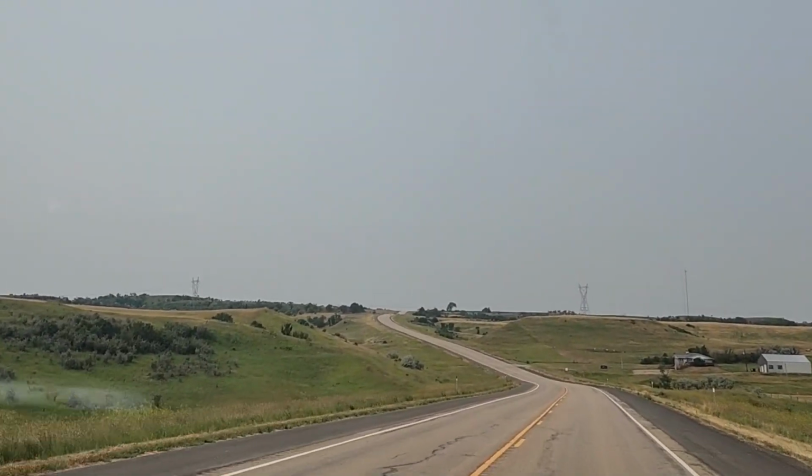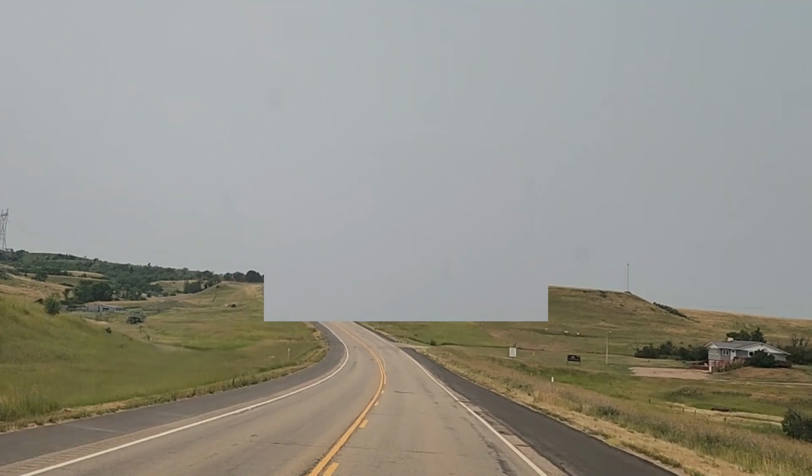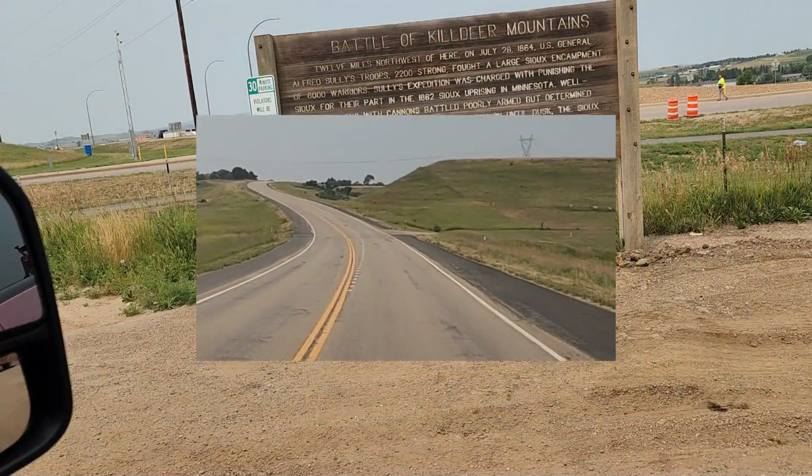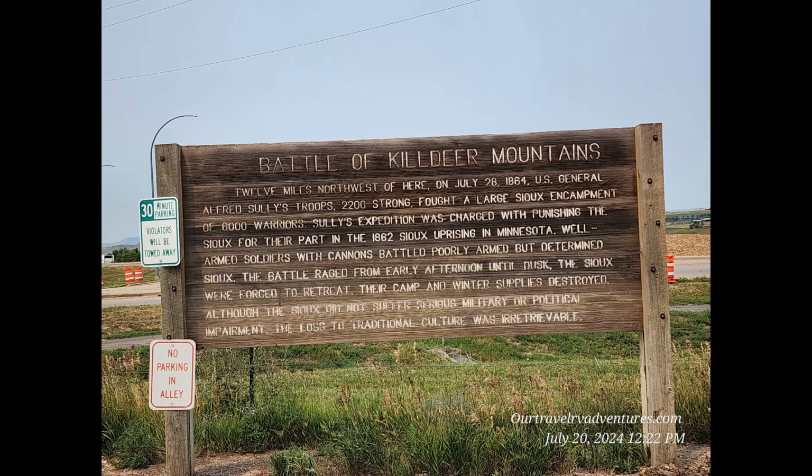Next stop will be Killdeer Mountain Scenic Byway. Battle of Killdeer Mountains, 12 miles northwest of here on July 28, 1864. U.S. General Alfred Sully's troops, 2,200 strong, fought a large Sioux encampment, punishing the Sioux for their part in the 1862 Sioux uprising in Minnesota.